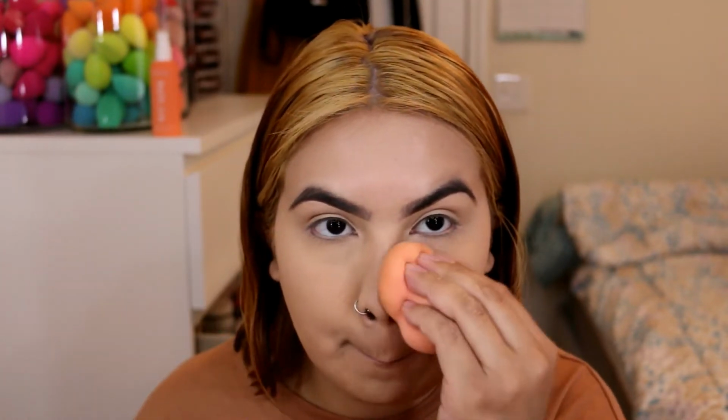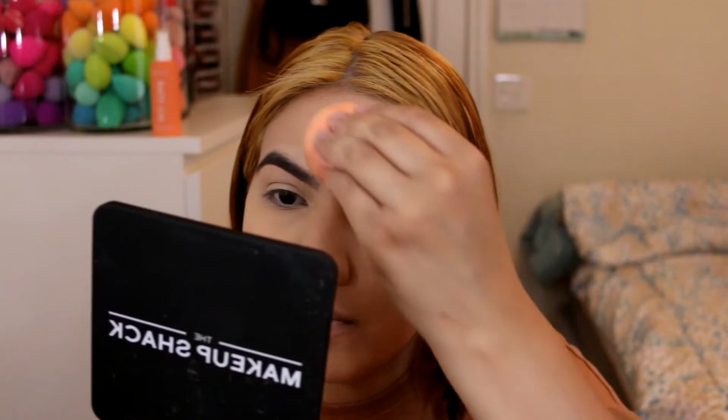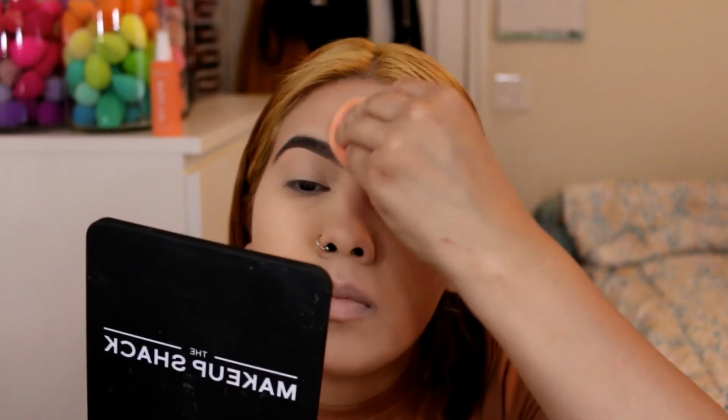But yes, I am setting my entire face. I set my entire face really well because I knew I was going to be sweating. I knew I was going to the park. I knew I was going to be doing stuff after, and I wanted my makeup to last throughout the night. Just setting my forehead, just setting my entire face.